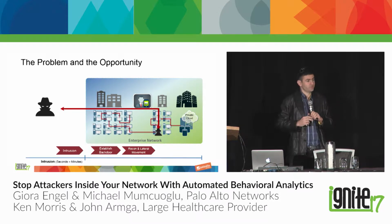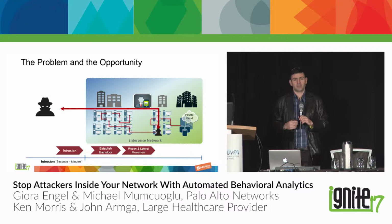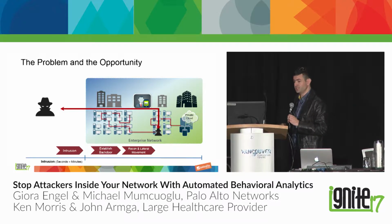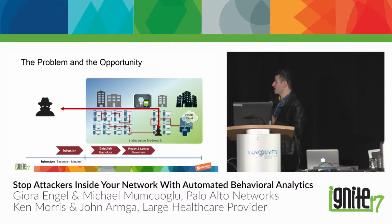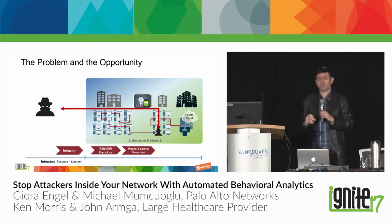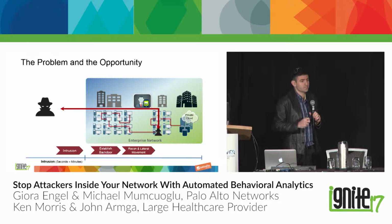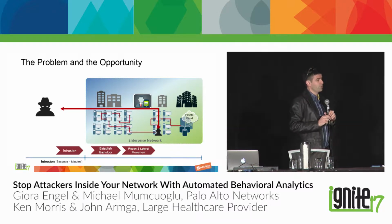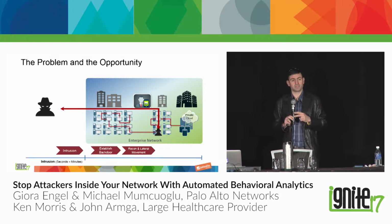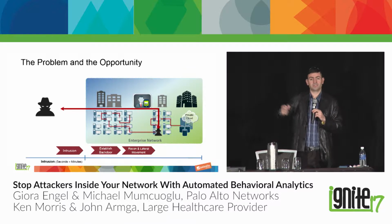We'll see a different story, but it won't really change the fact that you eventually succeed in his attack. So we need to be able to catch the attacker while he's inside. And as I mentioned yesterday, the last very important point about this is once the attacker is inside the network, he's now operating from an authorized host with authorized credentials and accessing network resources.